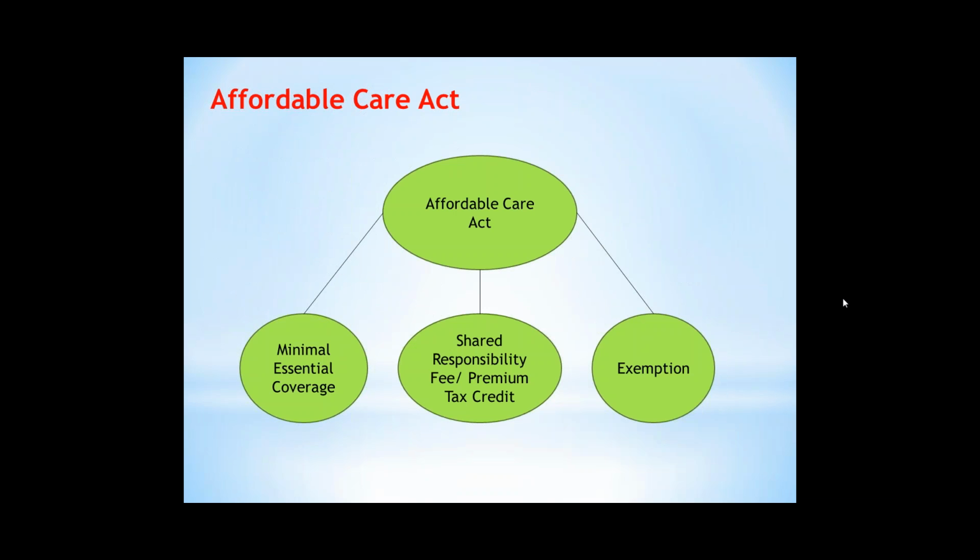We'll go into a lot more detail. There's a whole module on the Affordable Care Act. So I do just want to say that with the Affordable Care Act, if there is something that's owed, you'll see it transfer from its worksheet over to this section where there's taxes and credits.